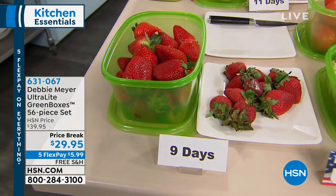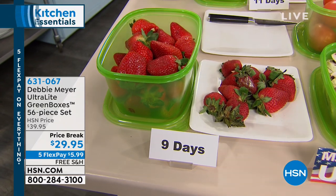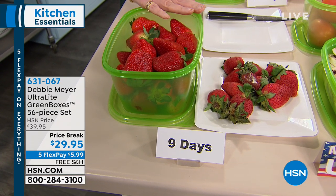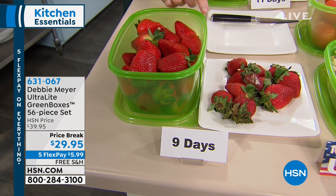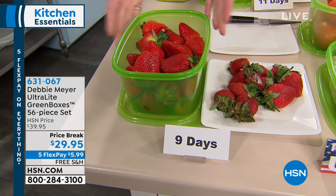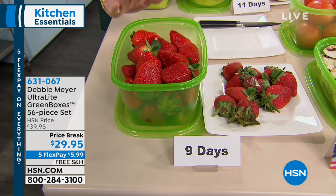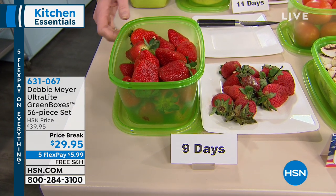I want the nutrition in my family, not in the garbage can at the end of the week. So you simply remove any original packaging, place the items into my boxes, and store them wherever you would ordinarily store what you're putting in them. Obviously, strawberries would be in the refrigerator. There are other items here that would be on your countertop. But that's the beauty of it. You don't have to do anything special.